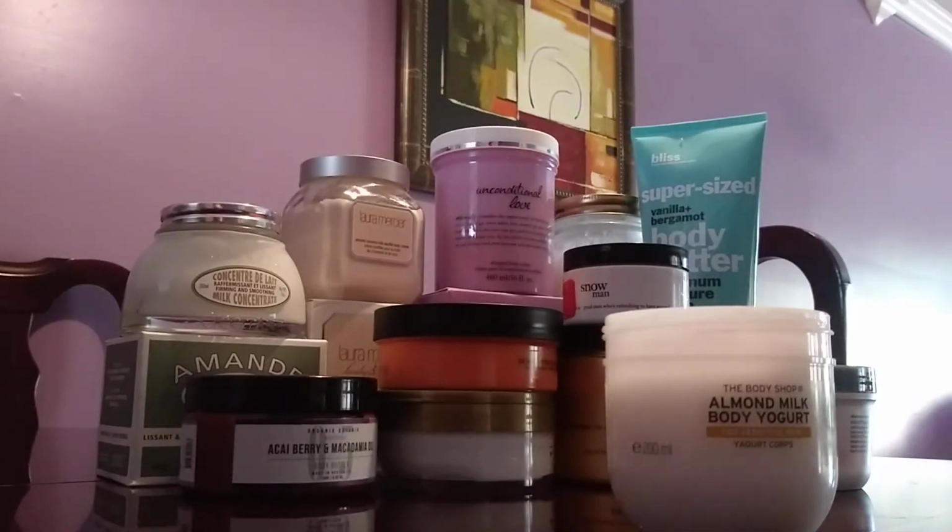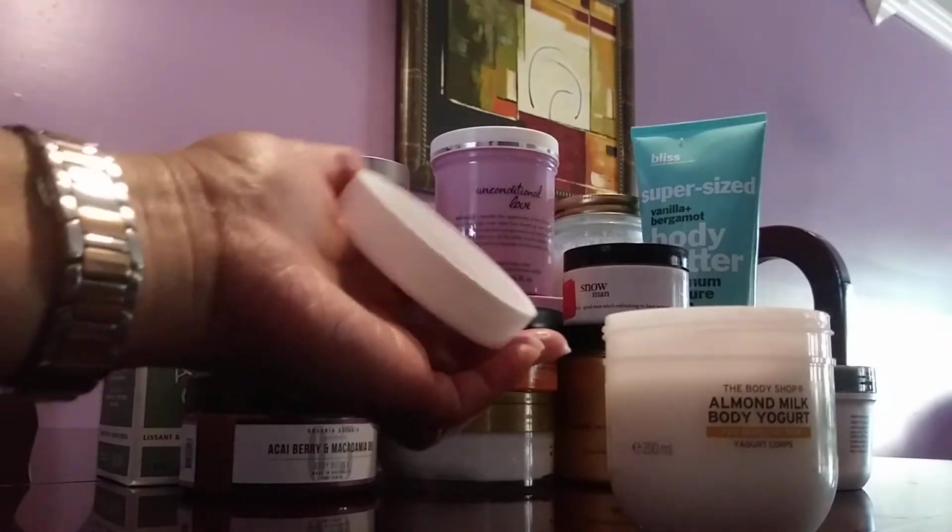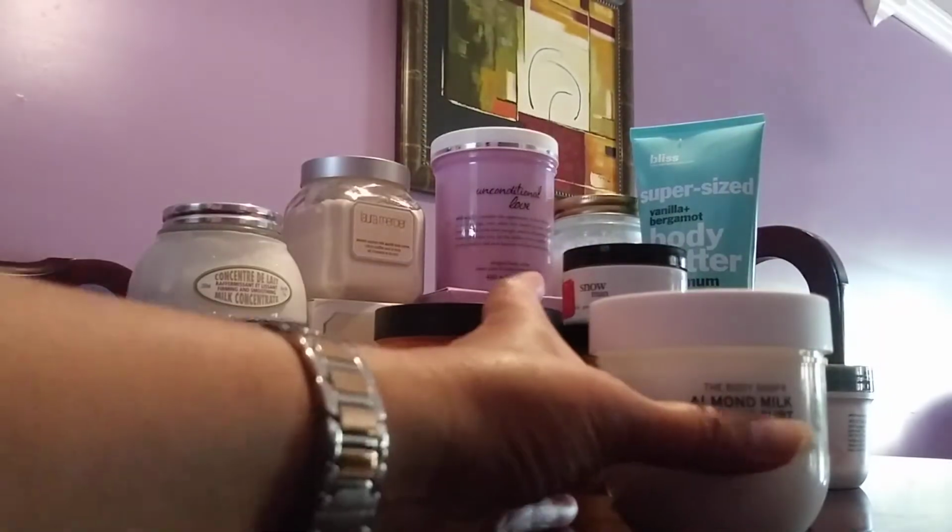This one is wasteful probably because of the fluffy consistency, and you can't turn this upside down, otherwise everything will fall off. So that's my only complaint, and it's very liquidy, and it's pricey too. It's very pricey and liquidy, but it's still more affordable than the other ones. And this is 6 ounces. This is 6.98, so it's close to 7 ounces. So I think it's still pretty cheap.